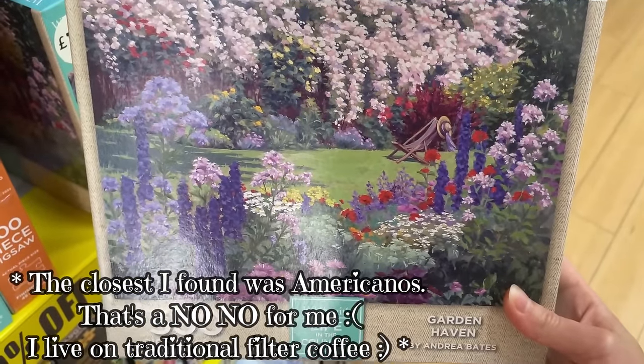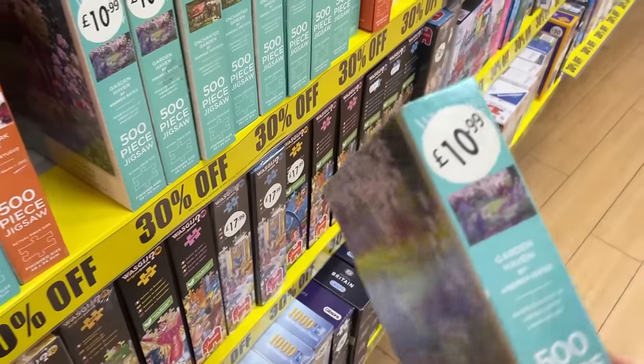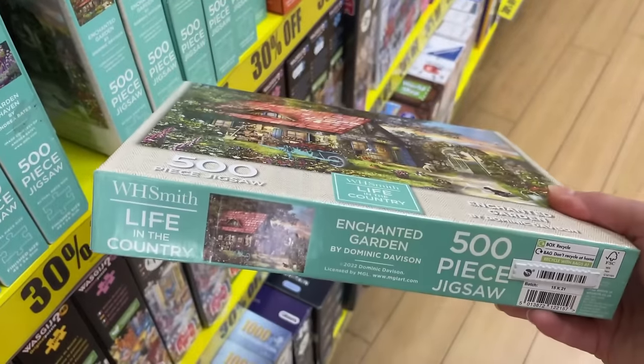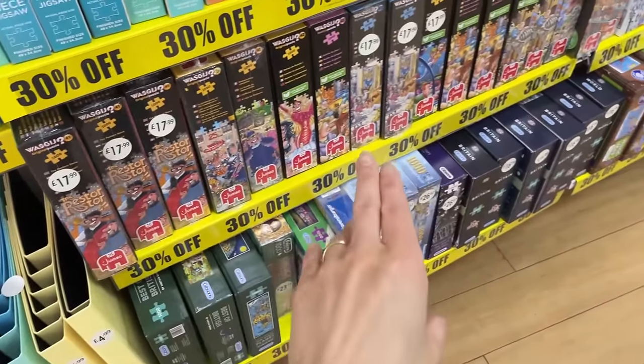This is Garden Haven, 500 pieces. These 500 pieces are $10.99. Oh, I think I like this one even more. This is Enchanted Garden. That is gorgeous, 500 pieces as well. Nice. And then this is a big problem.